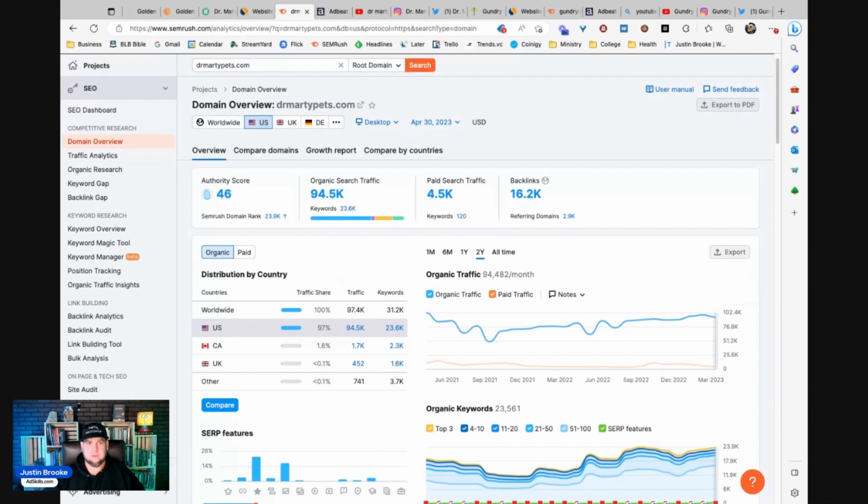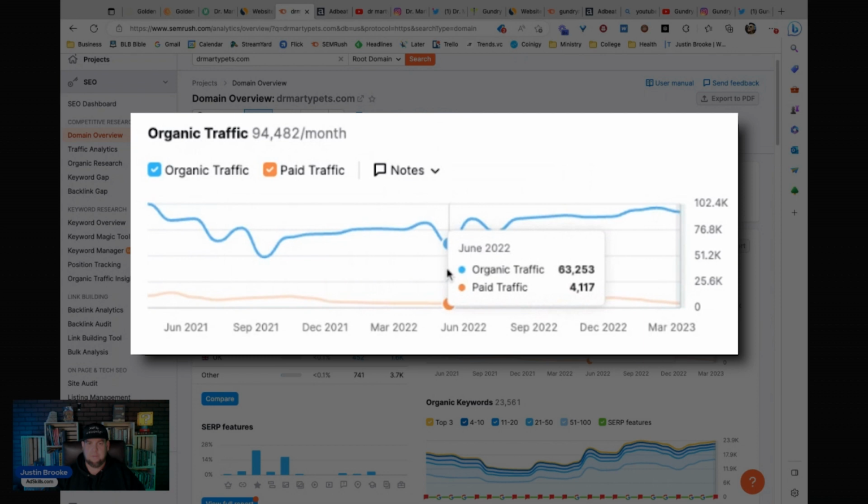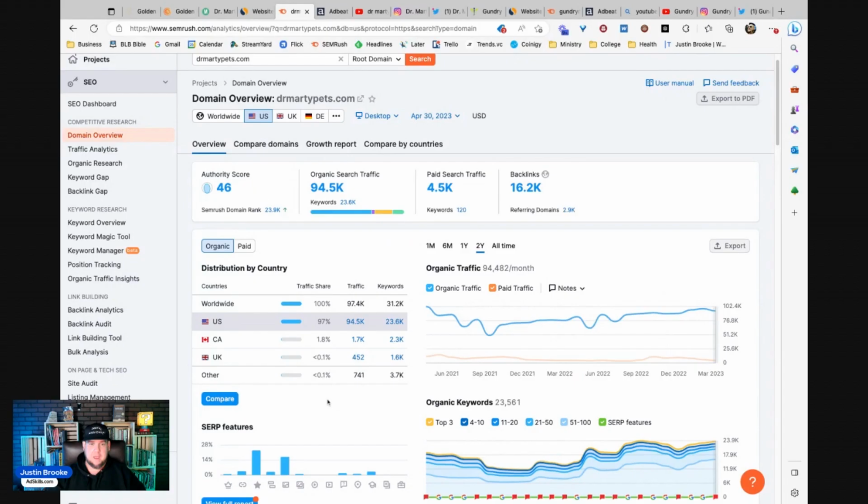And so we see that they have 94,000 visits coming from organic search, 4,500 coming from paid, and 16,000 backlinks from 2,900 referring domains. Looks like their traffic is not on the biggest incline, but it is an incline, so it's definitely growing. There've been some lumps, but they've come back from those. Looks like there was a bigger slump before, and they're recovering back from that bigger slump.